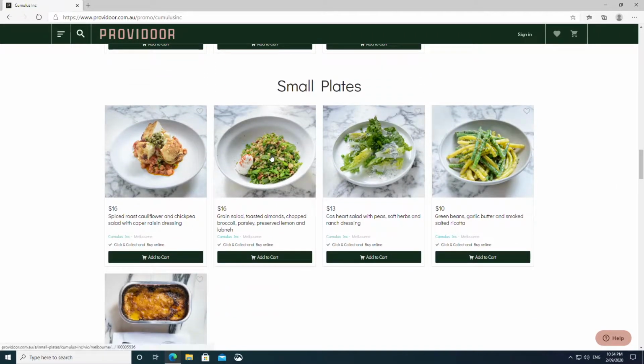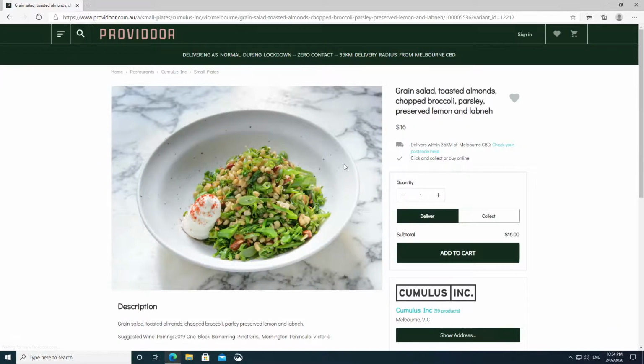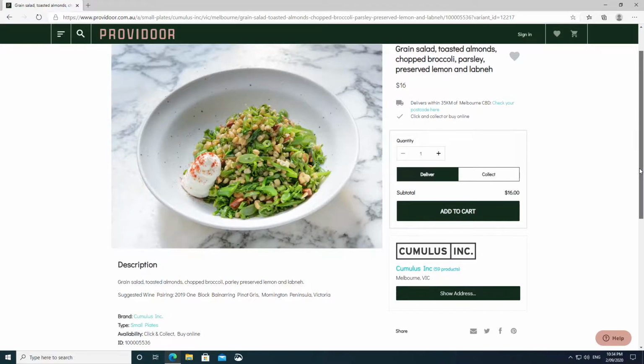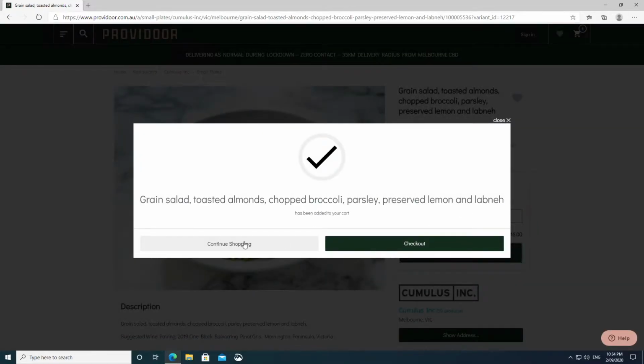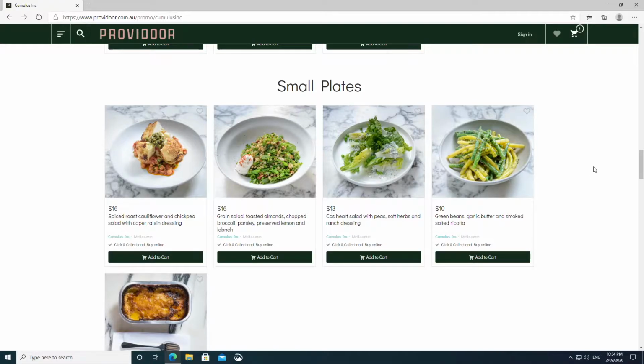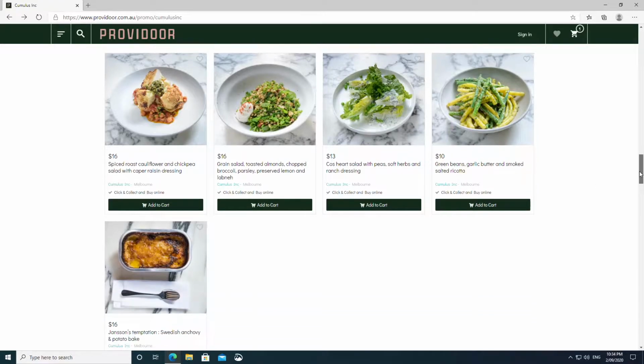Small plates. Ooh, this grain salad. Now, if I know my wife, she's going to enjoy this. A grain salad, $16. Toasted almonds, chopped broccoli, parsley. Wow, she's going to enjoy that, I think. So, yeah, let's bite the bullet on this one. Let's add it to our cart. Okay, let's continue. What else do we have? I think that'll do for small plates.